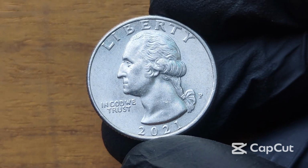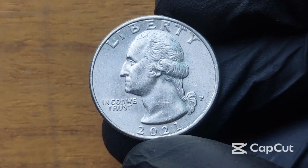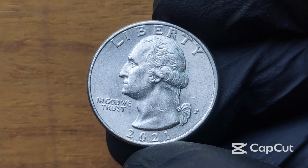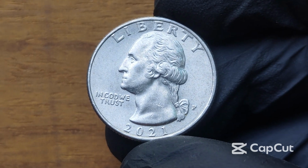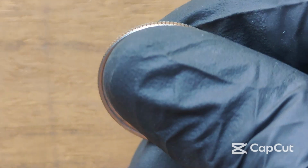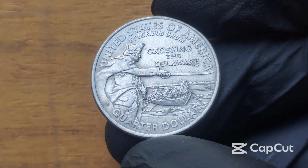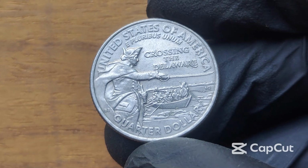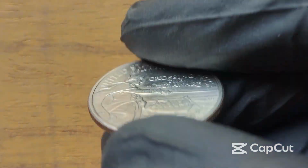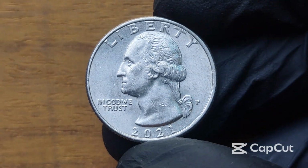The 2021 Washington quarter is part of the Crossing the Delaware series, minted after the long-running America the Beautiful program ended. On the obverse, or front, you'll see the familiar profile of George Washington. On the reverse, Washington is shown crossing the Delaware River, a powerful image from American history. But here's what matters. If your quarter has a small P under the words "In God We Trust," it was minted in Philadelphia, and some of these coins are extremely rare due to minting errors or low-run varieties.